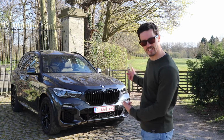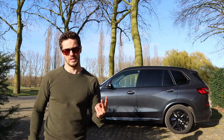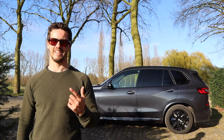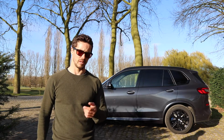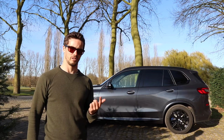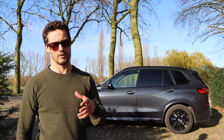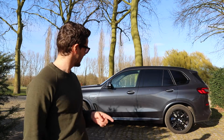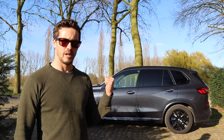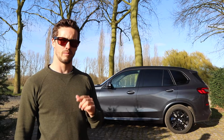Welcome to the BMW X5 hybrid. So for this new hybrid, BMW replaced the 2-liter 4-cylinder engine with a 3-liter 6-cylinder engine, producing 286 horsepower, which is already a big amount of horsepower, but they added an electric unit producing 112 horsepower additional to the petrol engine, so a total of almost 400 horsepower, which is a pretty big deal, and it makes sure that this X5, 2.5 tons, goes to 100 kilometers an hour from standing still in only 5.6 seconds.